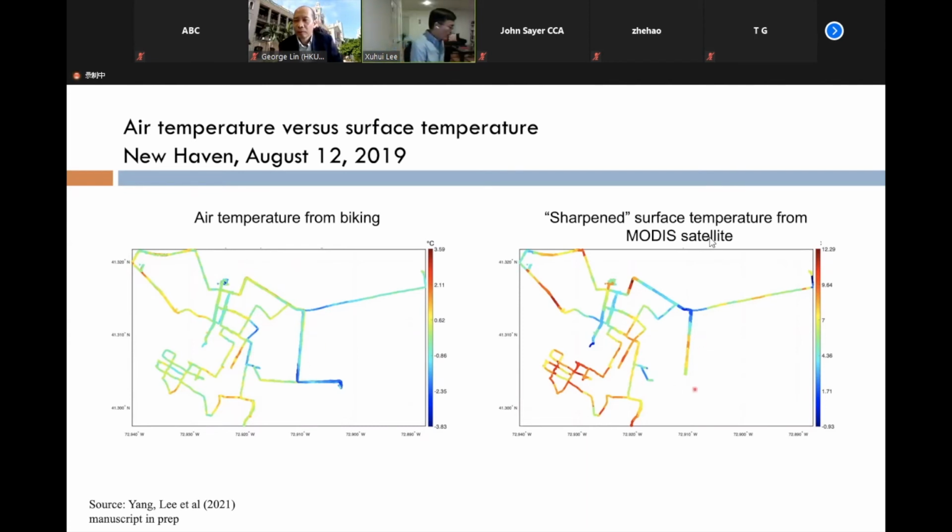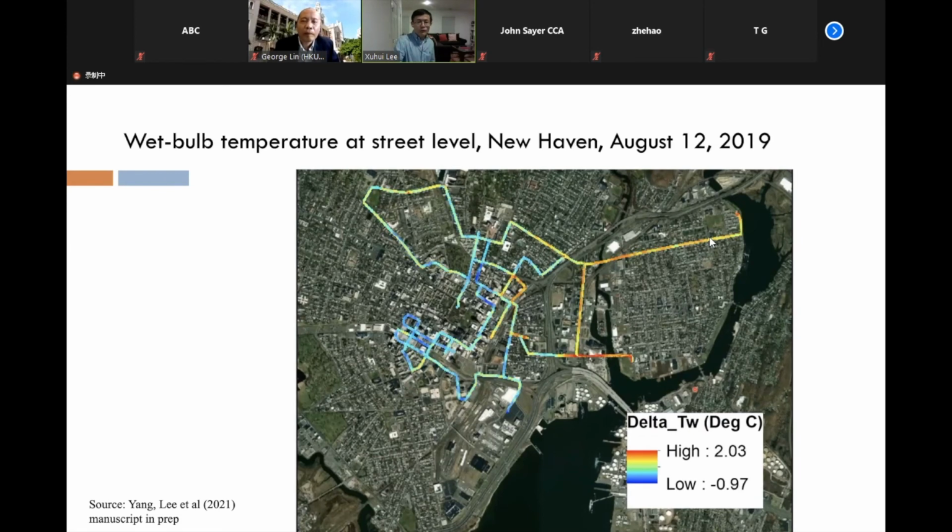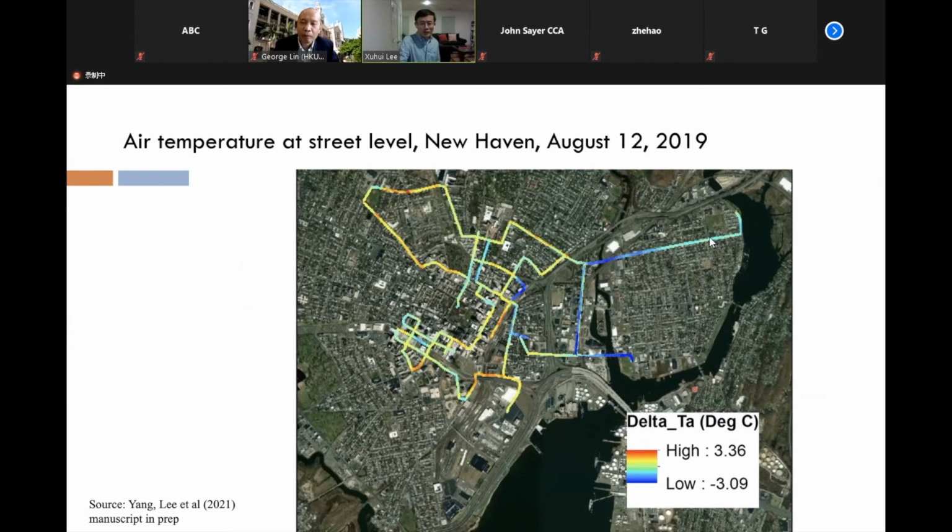So that raised our hope that by combining this kind of mobile measurements with satellite monitoring and also with characterization of urban morphology, we should be able to come up with a very good predictive model to map urban temperatures across the urban landscape or neighborhoods. There's also a plot for wet bulb temperature, and dry bulb temperature look very different. I don't have time to explain to you.